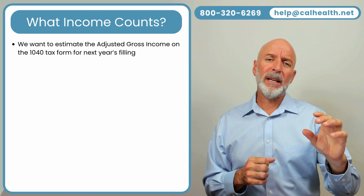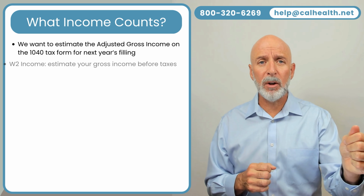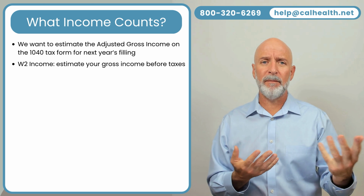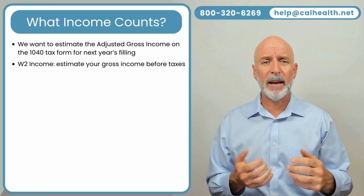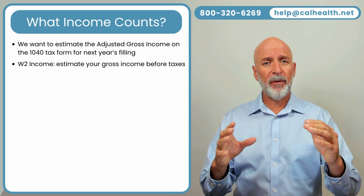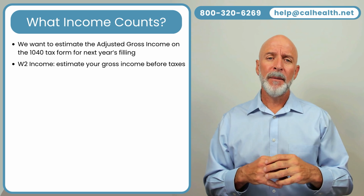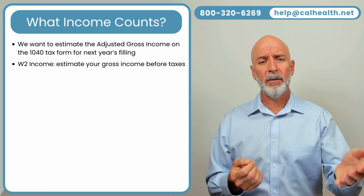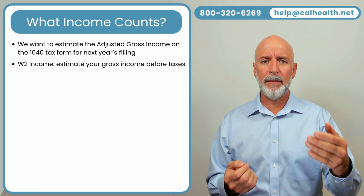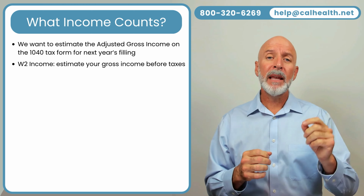So usually that's broken down to a couple key pieces. You have W-2 income, which is you're on payroll, you're getting paid by a company, and you want your gross number there, unfortunately, before taxes. So if you make $2,000 a month, and that's your gross income on a W-2, you would use $2,000 as a basis for that income on Cover California.